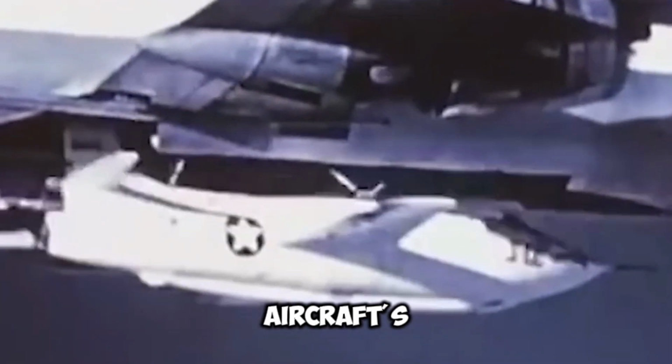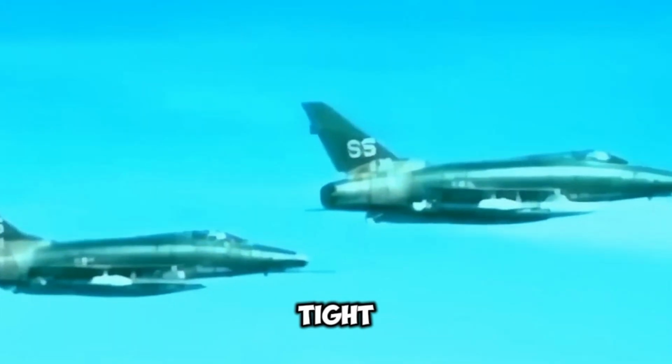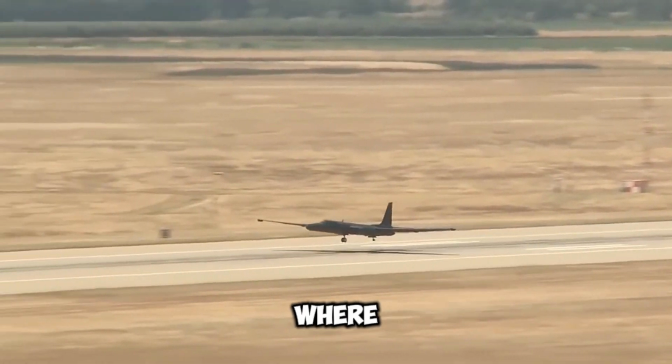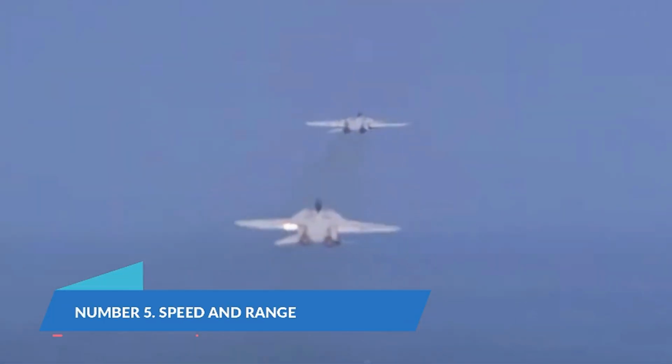These aircraft's high aspect ratios and sophisticated aerodynamic profiles improve their capacity for quick direction changes and tight turns, which are essential skills in close-quarters combat where pilots must outmaneuver their adversaries. Number 5. Speed and range.